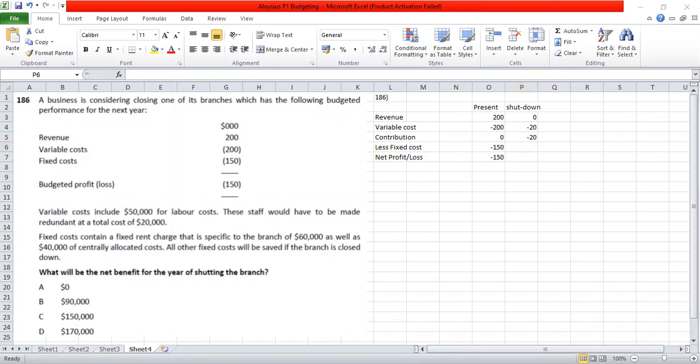The 60 is specific to that branch, so if the branch is shut down, the 60 also will be eliminated. Then if 60 is eliminated, 90 is remaining. Out of 90, 40 is allocated cost, which cannot be done anything about. The rest of it can all be saved. So how much is incurred is minus 40. So now the loss is minus 60,000.